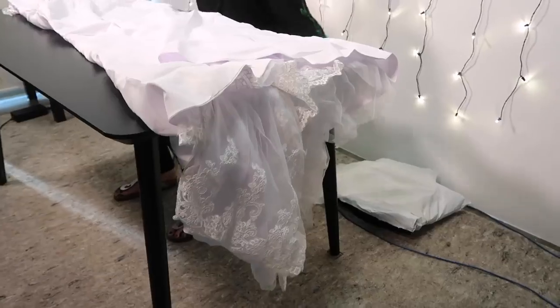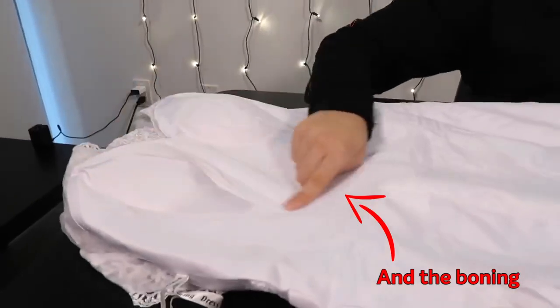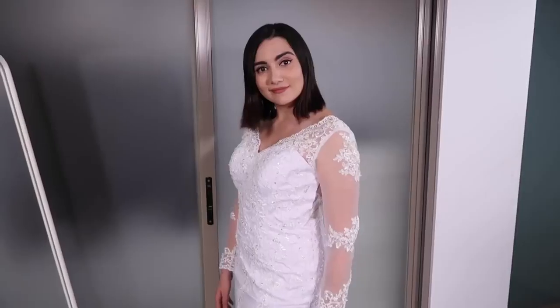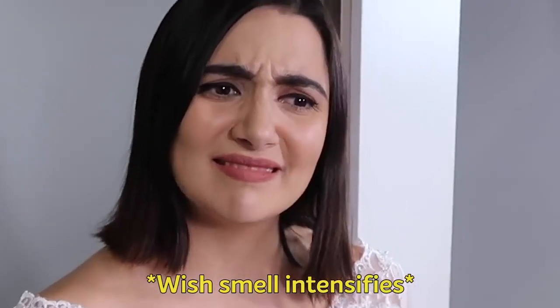Now, because this was our more expensive dress, I do have slightly higher expectations for it. And there are some things that seem a little bit nicer about it than the other dresses, but I'm gonna reserve my full judgment until I try it on. So let's go do that. Okay, so this is my fancy schmancy dress on. I will say that now that it's on my body, the smell is still there. It's kind of a plasticky, fishy smell.